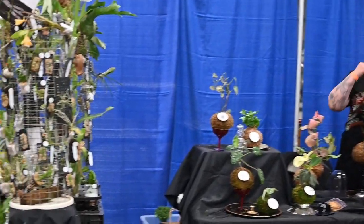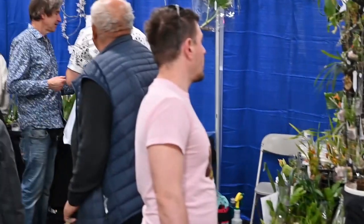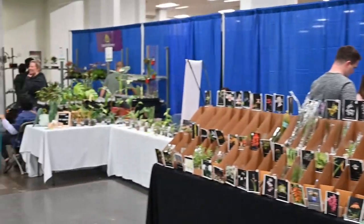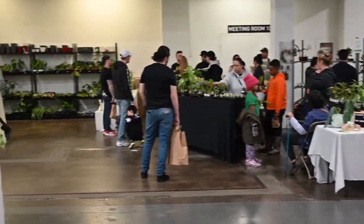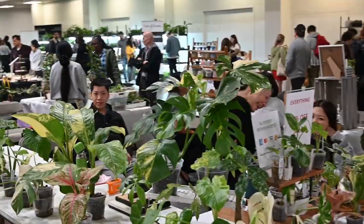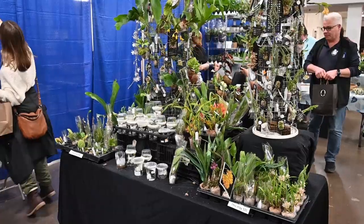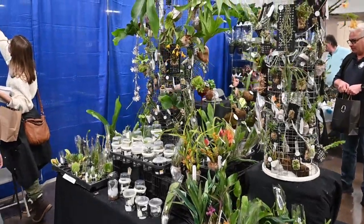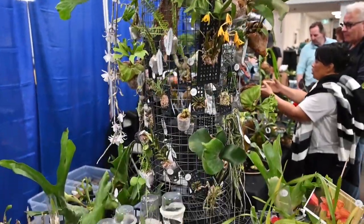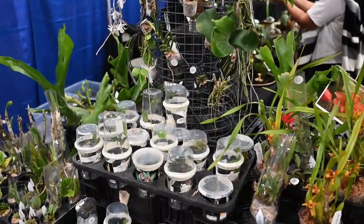This woman here is her booth. She made all these little moss balls, and every plant is planted on these moss balls. Orchids, all sorts of orchid vendors. But as you can see, it's absolutely massive. It goes everywhere. You get little plants from $5 to $10 for little house plants that are perfect for little vivariums, all the way up to some of the most unique Aroids.